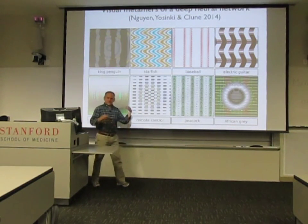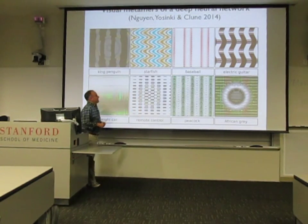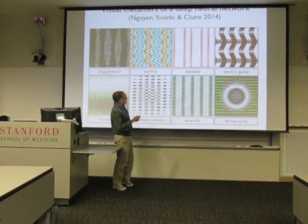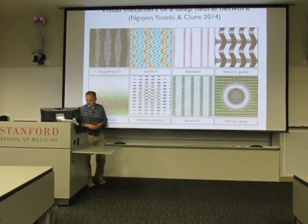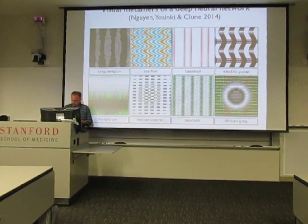Obviously this is a failure mode, right? Humans can look at these and still know that's not a king penguin. But in some sense the network is to be congratulated for doing this, because it created this image. It's obviously picking out features of a baseball, synthesizing interesting kinds of images that have baseball-like features in some sense.